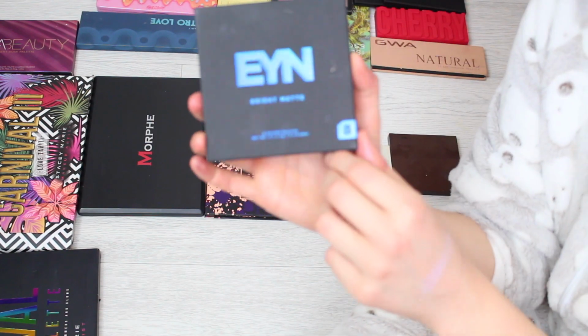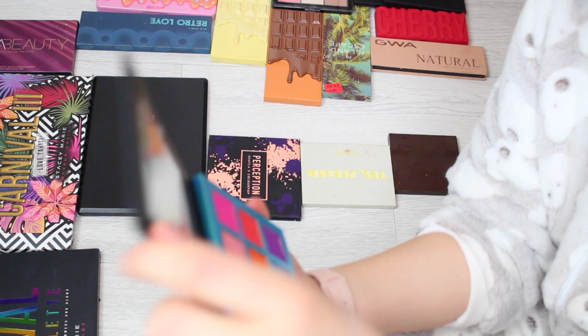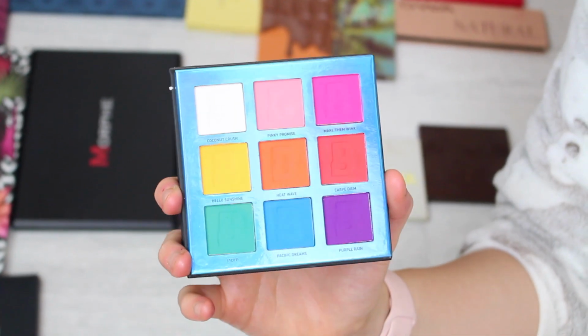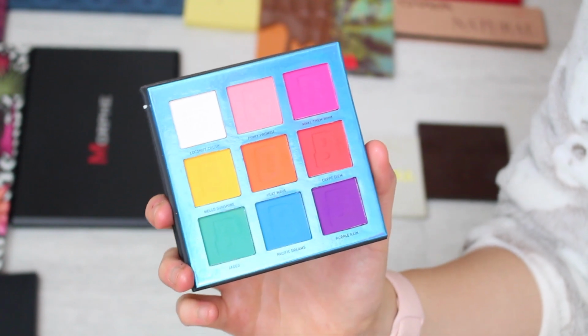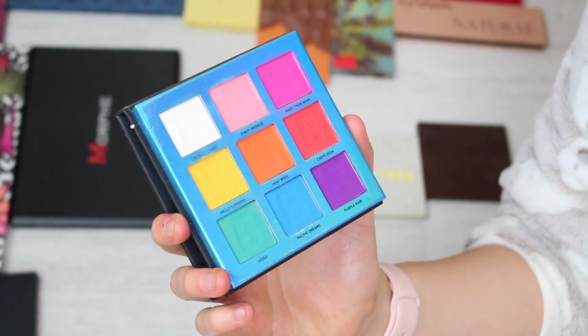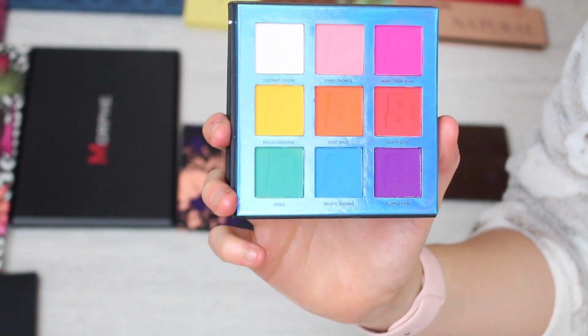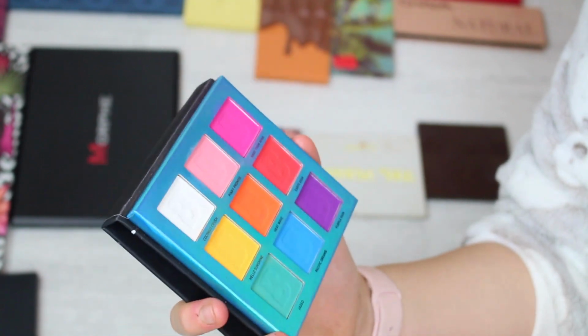Next is the Beauty Bay. What is this? EYN Bright Matte. I was gonna say mate. It looks a little something like this, and to be fair, I've got each and every one of these shades. I could probably give this away. Will I? I don't know, because I've got an addiction. But to be fair, when I talk to you about my Be Perfect shades, I don't think I actually need this.